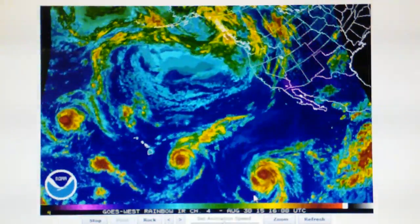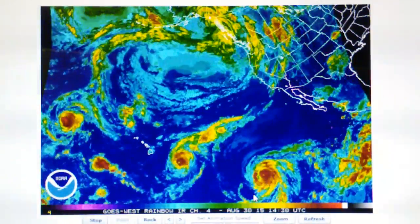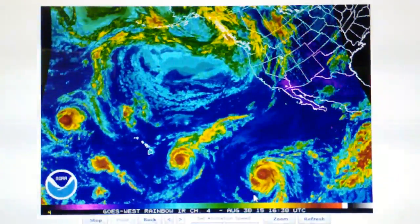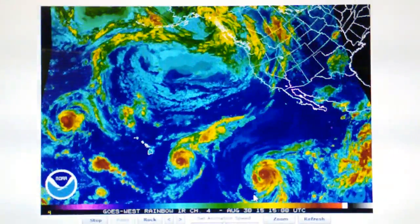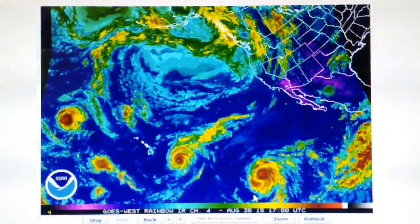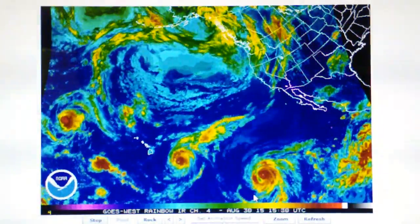Okay, today is August the 30th, 2015, and this is the rainbow color infrared loop for the Northeast Pacific. Today in Los Angeles at 11:29, we have 85-degree weather. It's 85.7 degrees. We got 44.9% relative humidity, and we have a dew point of 61.3 degrees. So it's very muggy today.